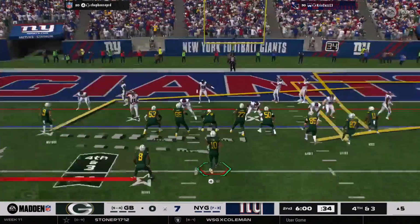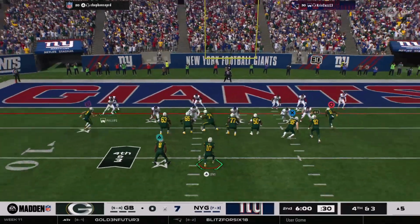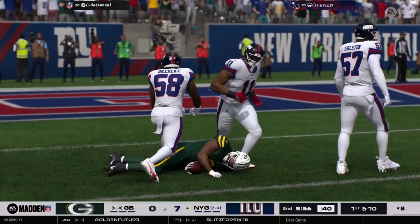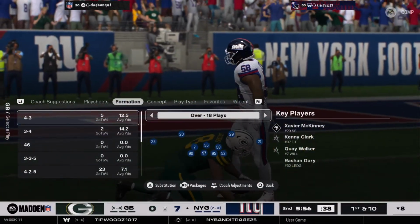Time for our 2nd quarter. It'll be Packer football to begin. And facing 4th down, they're leaving the offense out there. Oh, it's the screen. Pass complete. And they stop him. No touchdown, no 1st down. That's a turnover on downs near the end zone.